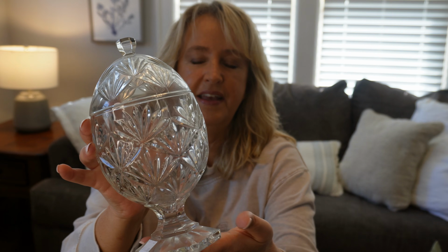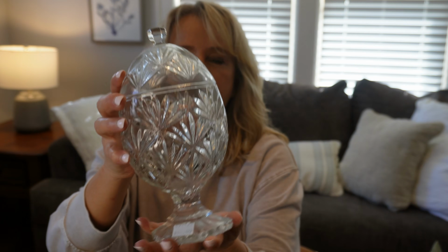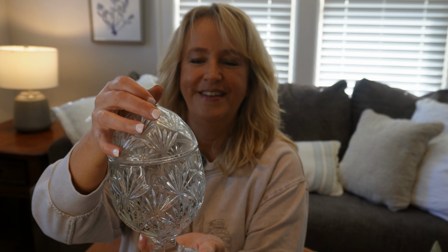I picked up this crystal candy dish at the Habitat for Humanity for $10, and I bought it because I already have the coffee and creamer and a platter with the same design, but I thought that was a really great deal. And I can put candy in it for Easter.